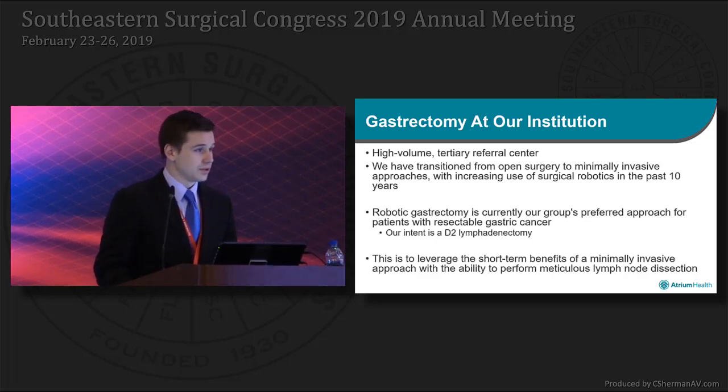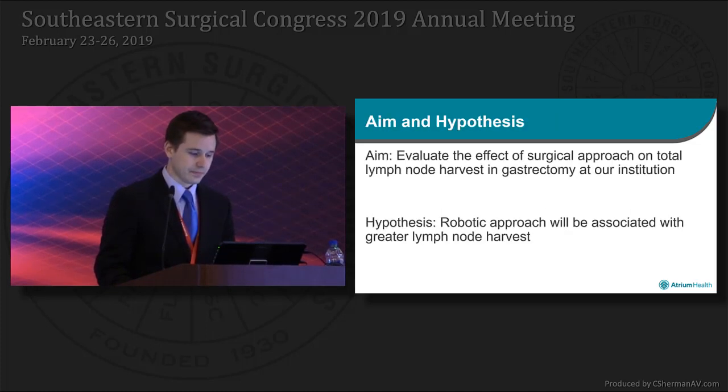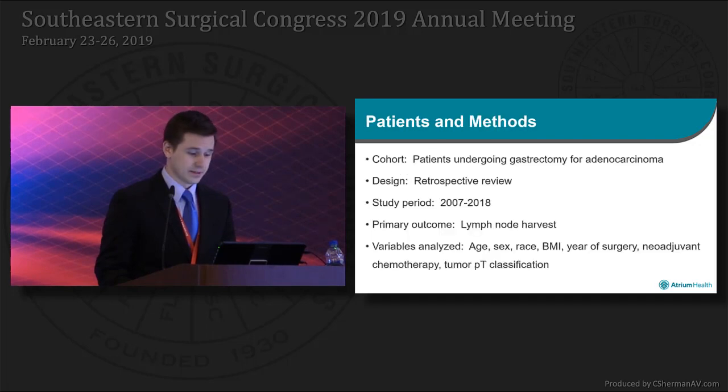This is to leverage the short-term benefits of a minimally invasive approach and the ability to perform a meticulous lymph node dissection. The aim of this study was to evaluate the effect of surgical approach on total lymph node harvest in gastrectomy at our institution, the hypothesis being that robotic approach would be associated with a greater lymph node harvest.